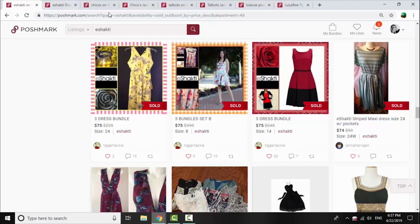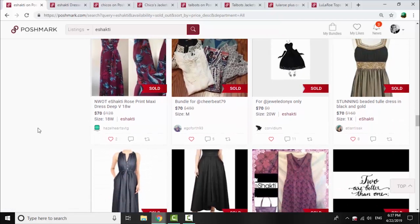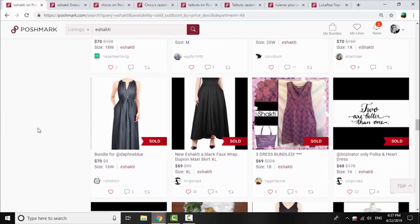Okay, next one. I'm probably going to butcher this as well. Eshakti. Oh, I don't know. Anyway, here's the word. I never said I knew how to pronounce these, just that I knew how to search for them. Okay, so this one as well seemed to be pretty steady in comps, as well as what is listed. Another one just really flattering, really feminine. Seems to have a little bit of a following going on for it as well.